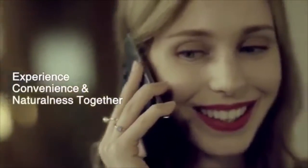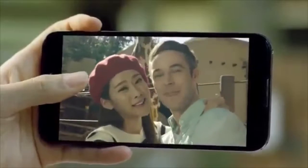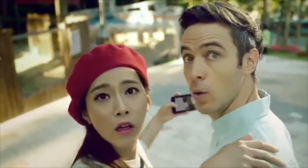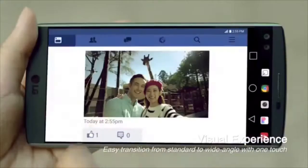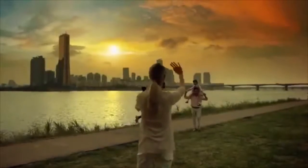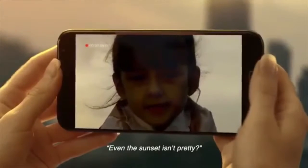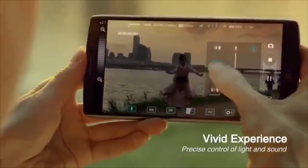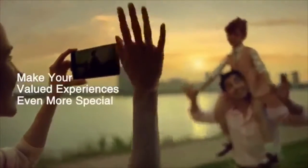Experience convenience and naturalness together. What about me? Isn't there a way to get me in the picture as well? Who? Experience taking pictures exactly how you want. Make your valued experiences even more special.